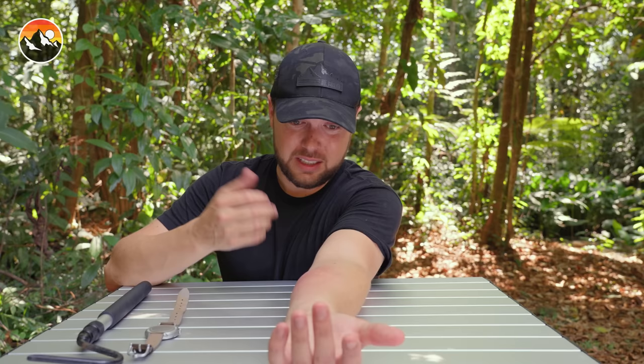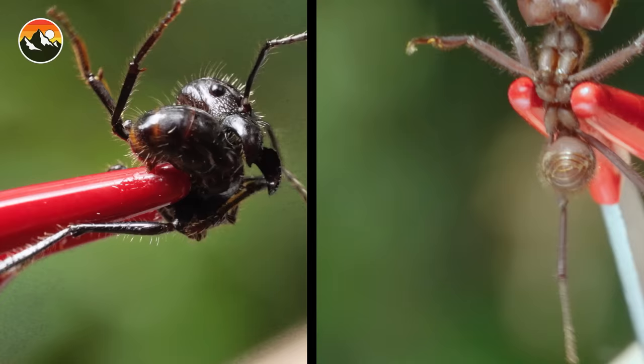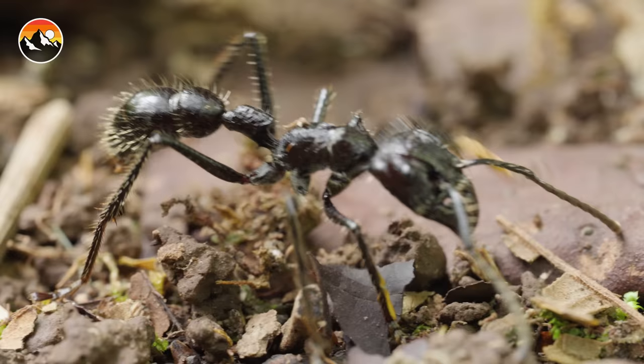No question. I have never felt pain like this from a sting. This is the worst sting I have ever experienced in my life. The bullet ant is the true king of pain of this rainforest. This is my first brush with the bullet ant, but it will be far from my last.